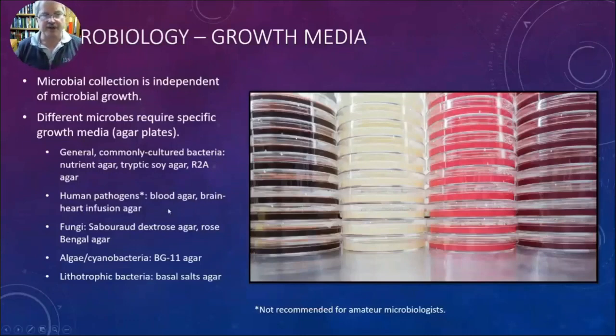Now you become more specialized. There are things called blood agars, brain-heart infusion agar, and it's just what it sounds like. These cost a lot more as well, and they're not always available to the general public.